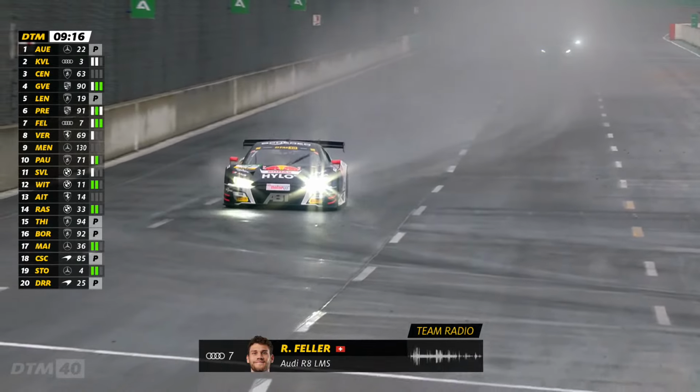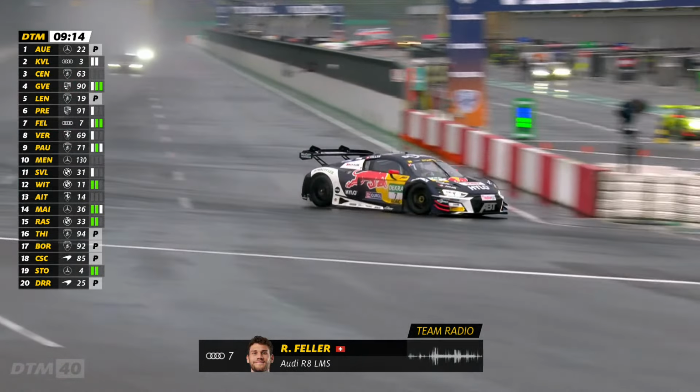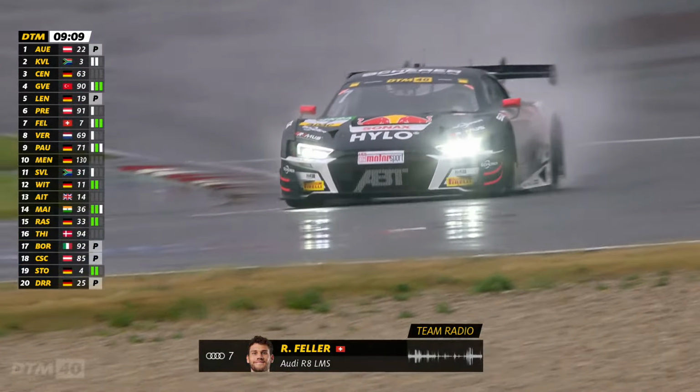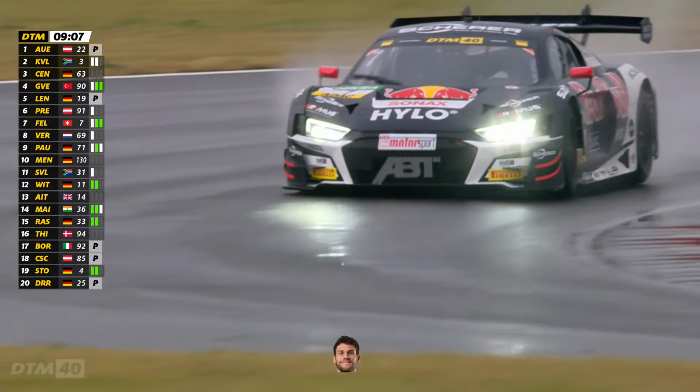P6, and fastest lap time is a 35.7. Sister car is doing a 35.9. There you go, all the info you need for Ricardo Feller. That's how quick you are. That's the quickest lap time.